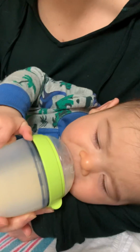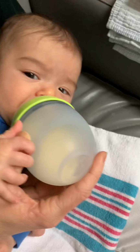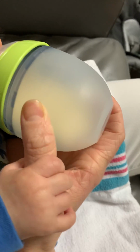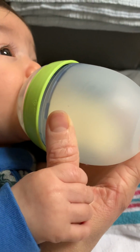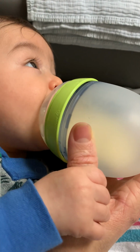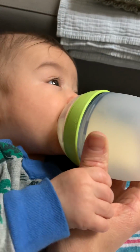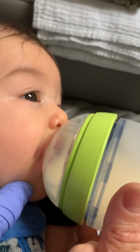and wait for him to open up. And then when he opens, you offer the bottle. Let's see what happens. And you're going to tip the nipple towards his palate more. Not too much, but you want to make sure there's still milk. He did wake up this morning with a cold. And then you also want to check to make sure that his lip is still kind of flanged out. There we go.